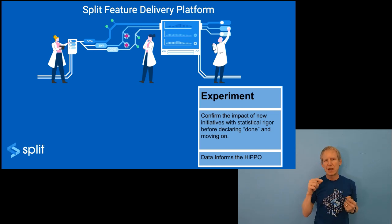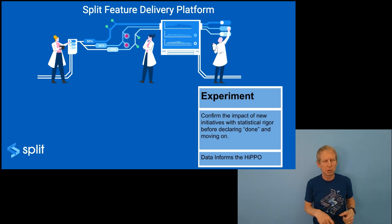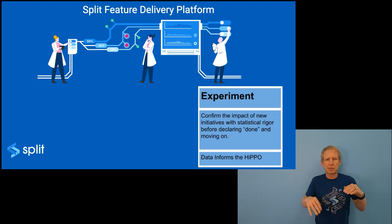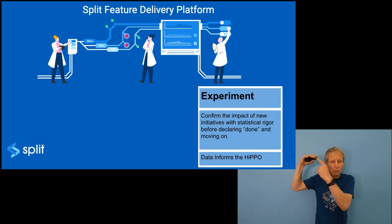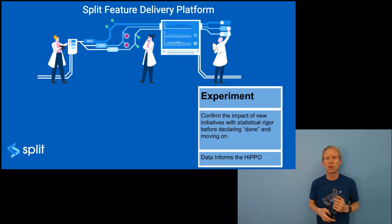And so by data informs the HiPPO, we mean, what if I could run an experiment? I give some people exposure to something over here and some people a different thing over here, and compare them and say, hey, here's what I found. Right? And then the HiPPO is going to say, that looks like we should go with that, right? This is how we reverse the flow. And it makes both parties happier, by the way. So let's take a look at what that means.